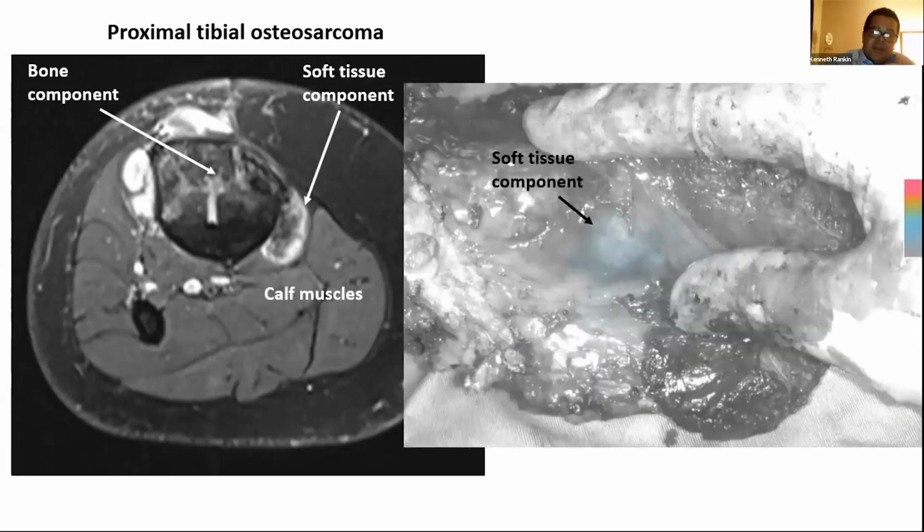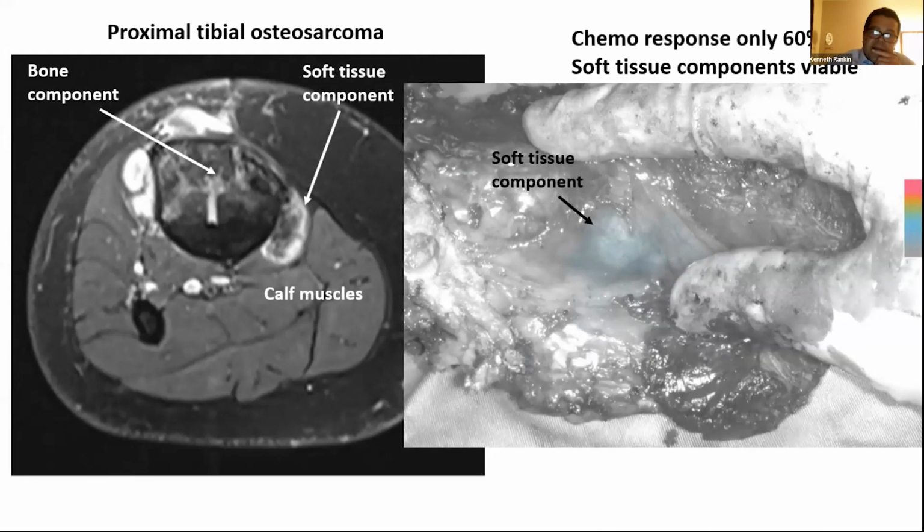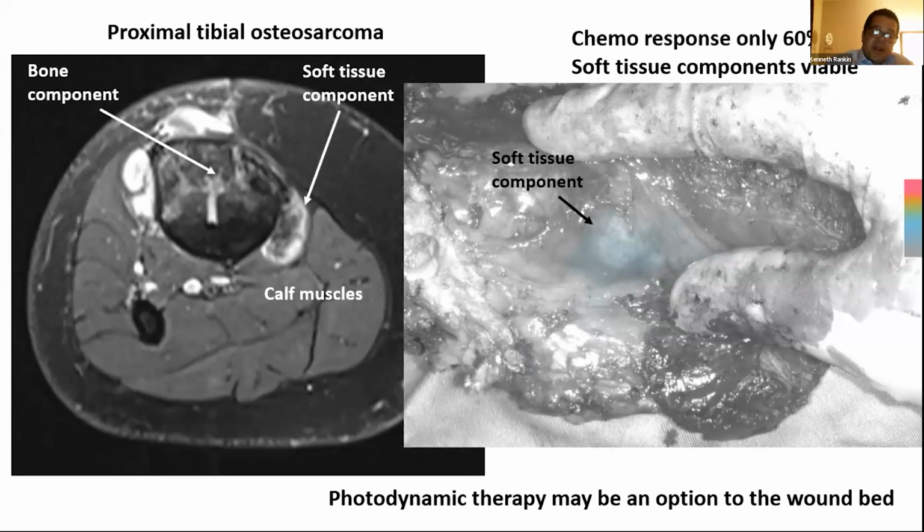And it was quite concerning with this patient that when I'm imaging the specimen at the end, there's definitely fluorescence on that soft tissue component on the medial aspect there. And actually, the patient had neoadjuvant chemotherapy, and the chemotherapy response was disappointing. In particular, the pathologist was saying that the soft tissue components are viable. So just one case, of course, illustrating it. But the question is, what would you do about this? The thought process is that perhaps photodynamic therapy could be an option, not just to the wound bed, but perhaps when we're operating, and we could add additional photosensitizers, not just ICG, but the thought process is that we could be treating these tumors while we're operating.